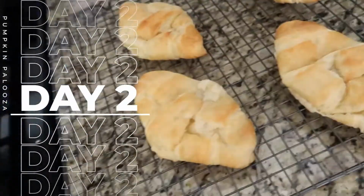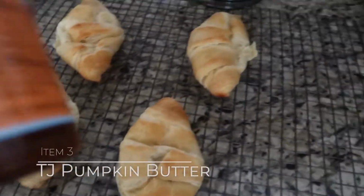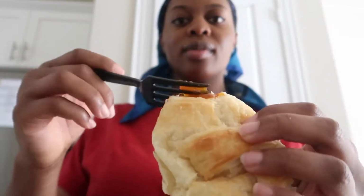I bought one of these take and bakes and I made these croissants, and I'm going to add pumpkin butter to it. So yeah, we shall see. So this is it, if you can see. It has like the texture of applesauce, kind of. I'm just going to put some on my croissant. Just a little bit and taste it.